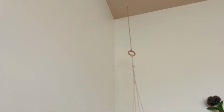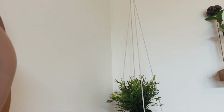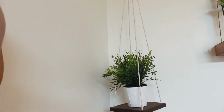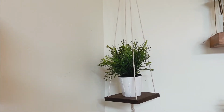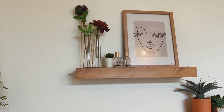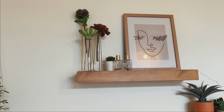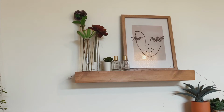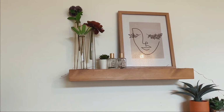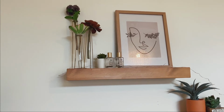So starting in this corner, I just have this hanging shelf. You can find these on Etsy, at Target, at Urban, those type of places. And on the shelf, I just have a pot and plant from IKEA. So on this first shelf, I just have 3 little vases with some fake flowers. Not sure where those are from. They were kind of just like leftover decorations that I found in the cabinet, and I was like, okay, I'm gonna use this. That little succulent is from IKEA.